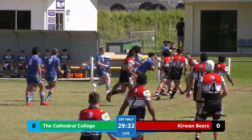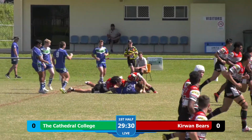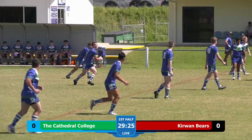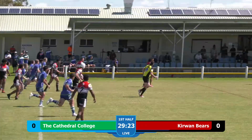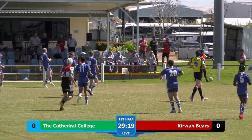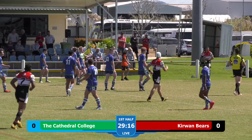Right, the hooker in Jai Hansen feeds it down the short side on the left-hand side. Here's a clearing kick. They didn't go for length there. It's found touch. Ran about 30 yards out from the Kirwan Bears try line.